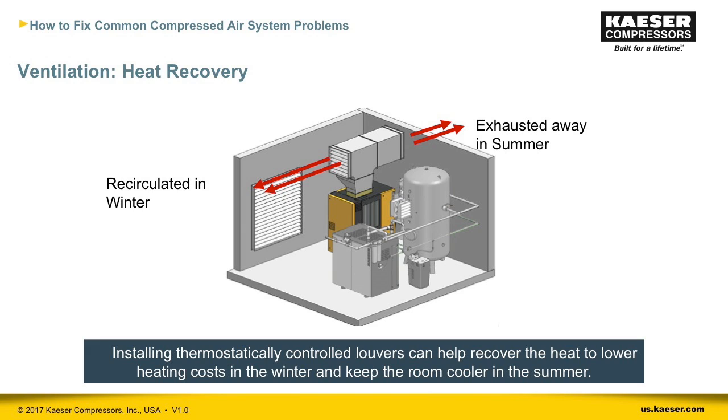So what could you do with all this heat? Well, you can certainly recover it and use it. If you install thermostatically controlled louvers, you can duct the hot air outside in the summer months, and during the fall and winter, you can duct the heat to an adjacent room for heating. This can help keep your heating costs down and of course keeps your compressor room at the correct operating temperature and running efficiently. There are also solutions available for heating up water or both.